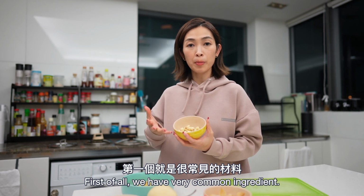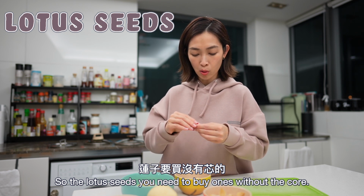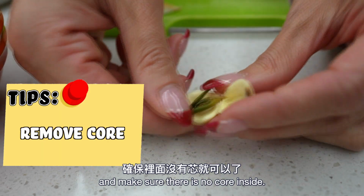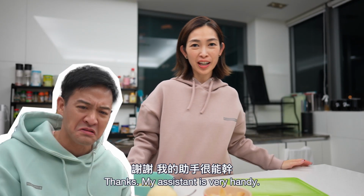First of all, we have a very common ingredient. This is the lotus seed. So the lotus seed, you need to buy ones without the core. What it means is to open it up and make sure there's no core inside. Okay, so I'm going to ask Jason to check that for me. Thanks, my assistant is very handy.